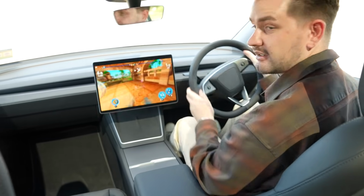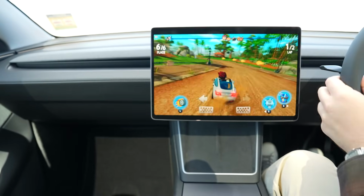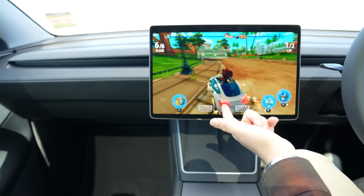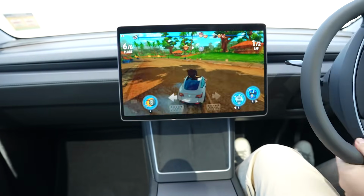Oh my God, I died. It's hilarious. And when I want to brake, I can use the actual car brake. Oh my God, that shows a light too. Oh, this is so funny. Uh-oh, I think who knows what happened there.